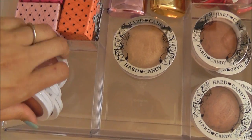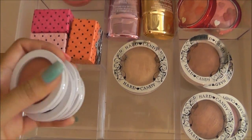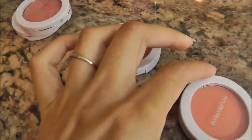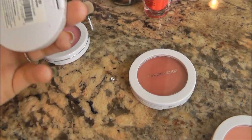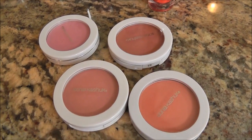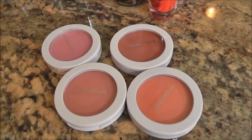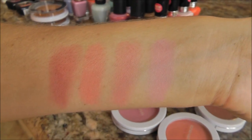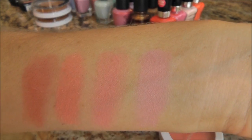You know what? I'm sure that there is at least one of these that I stopped wearing because I think it was a little bit too light on me. And I think that one is, wait, Melon or, oh shoot, I don't know. Do I want to get rid of any of these? Let me swatch them. So from left to right here, we have Spice, starting on the left right there, and then we have Sunset, Melon, Flamingo.